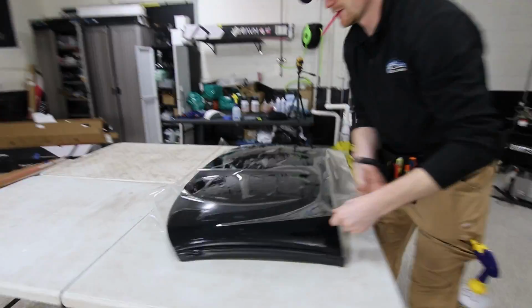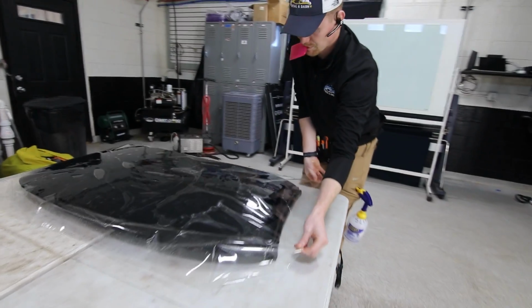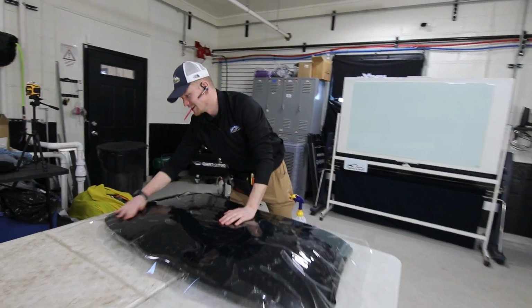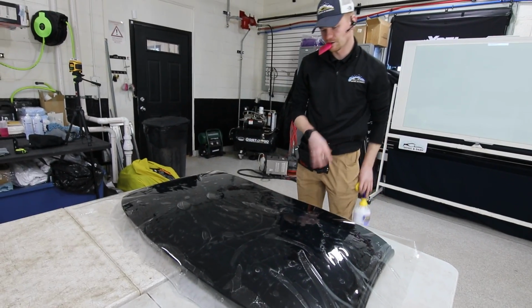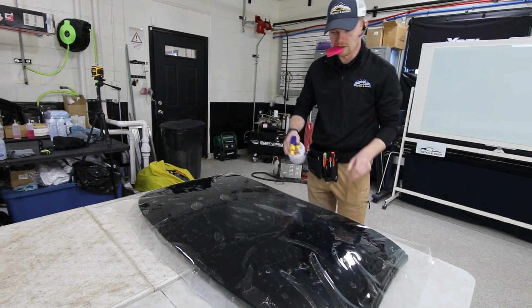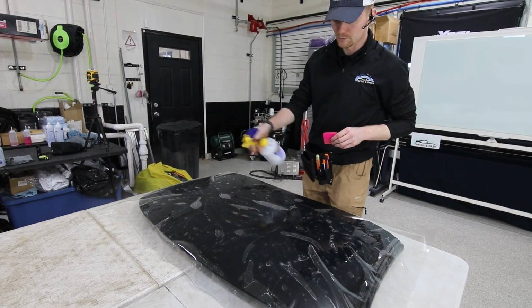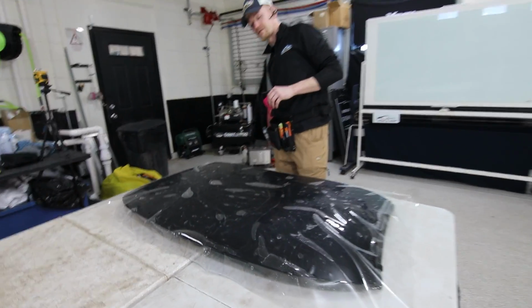Put it on the vehicle. If you have another person, typically it helps. A little easier to install it. So it goes on completely wet. You can see all the water underneath it. And then as soon as you squeegee the water out, that's when the adhesive will activate.